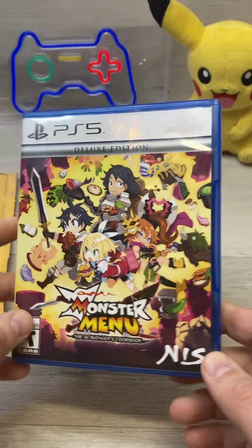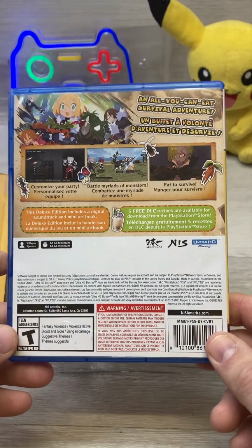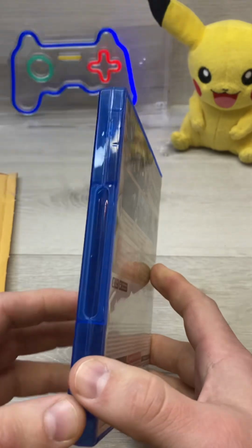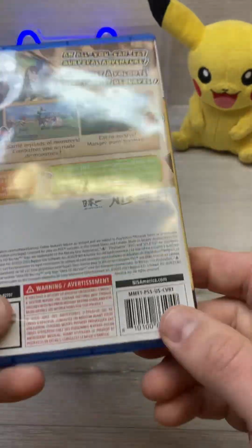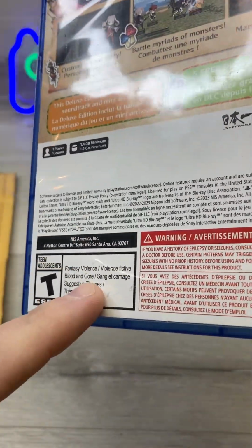What the hell? There's no plastic on this one. This is not NIB. This is not new in box. This is used. It's even, what? What is that? It's a booger. It's got a booger right there. No.